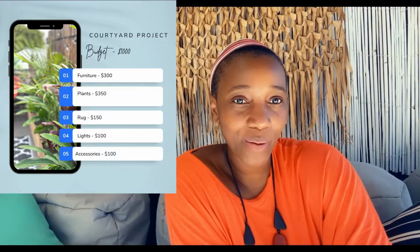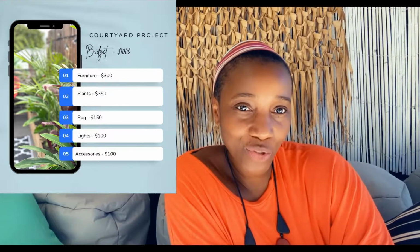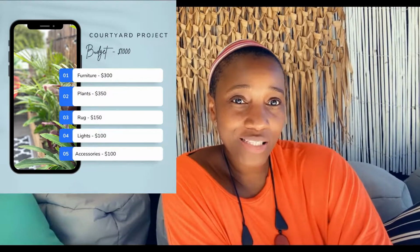We didn't have a major budget for this project either, so all in all it cost about $1,000 Australian dollars, which is about £500 or 700 US dollars. So not major. A lot of the shopping and things that we got were thrifted, and we just really made use of some of the things that were already there.